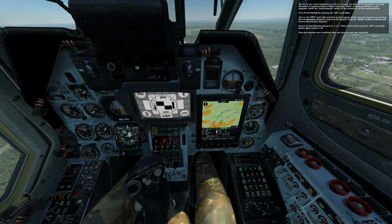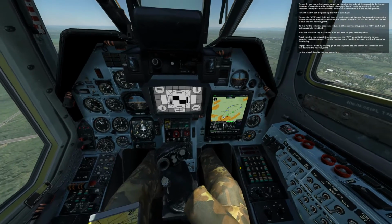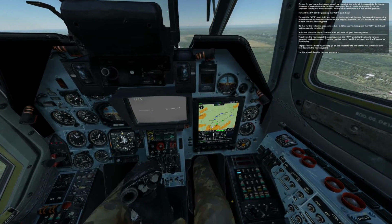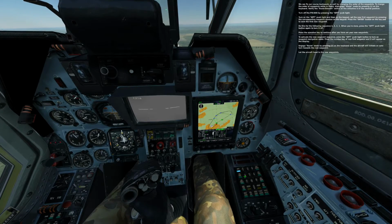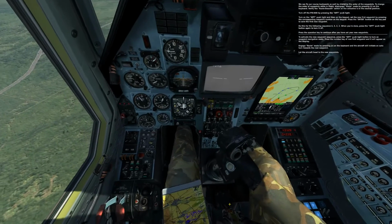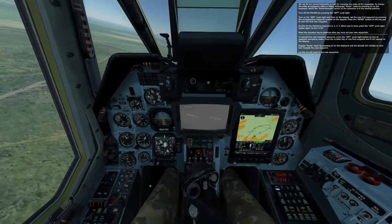Press the spacebar key to continue after you have set your new waypoints. To activate the new waypoint sequence, press the waypoint push light button to turn on waypoint navigation mode. Press the number key of the first new waypoint and it will appear on the display. Engage route mode by pressing R on the keyboard and the aircraft will initiate an auto turn towards the new waypoint. Let the aircraft head to the new waypoints.